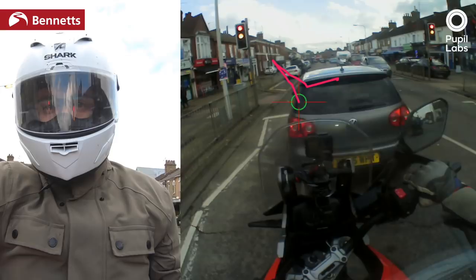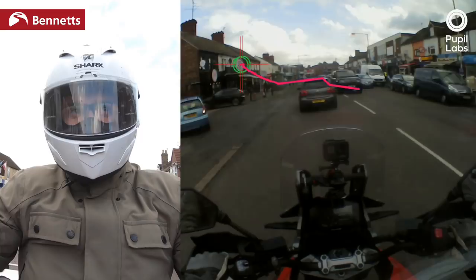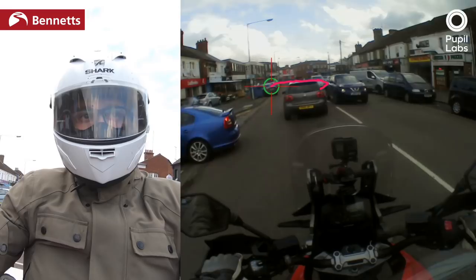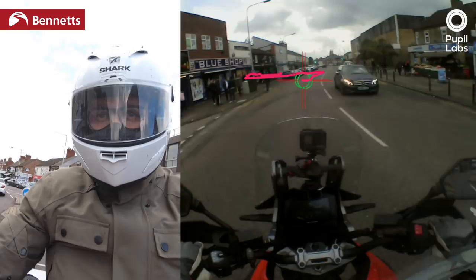Yep, I just got away with it on that one. So you're just scanning the horizon, your surroundings the whole time. Notice how the gaze is predominantly to the left, because that's the side where I have least time to react. It's the side with the nearest danger. Also notice the occasional extreme sideways glance.